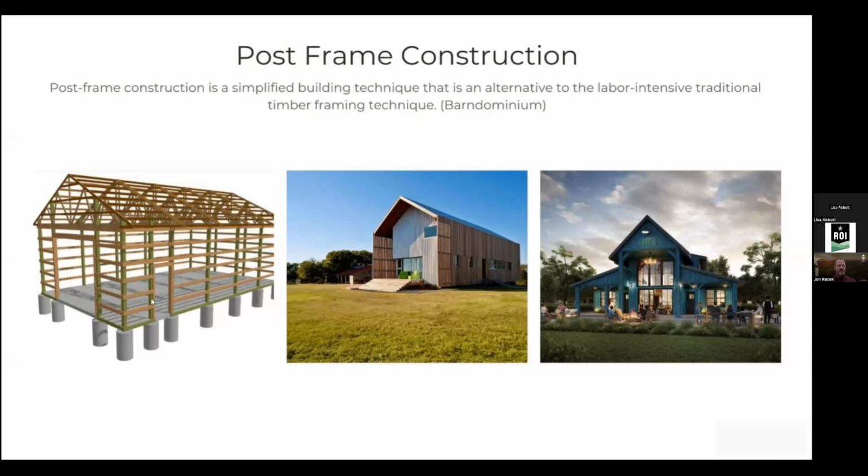So if you're not familiar with this building technique, essentially you're using trusses, you're using posts, you're using less concrete. You can pour a slab, and then you just have a series of footers. And there's even ways to minimize that concrete use. Then you are using some strapping. Because the posts are bigger, it allows for a lot of openings or space for insulation. So you can achieve some great energy efficiency with this model. This allows for really large spaces. It allows for you to create a shell.